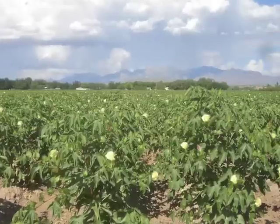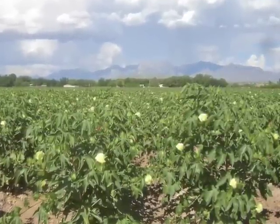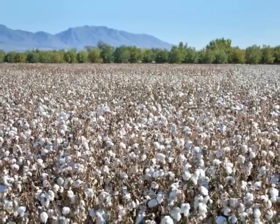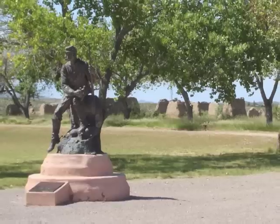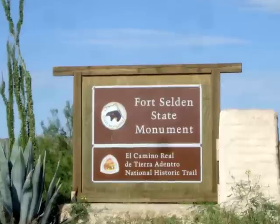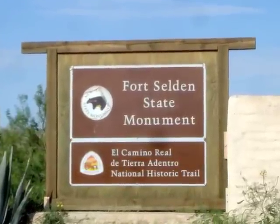During the growing season, a drive north along Highway 185 takes you through the verdant fields of the Mesilla Valley, where you can see cotton, chili, onions, pecans, and other crops growing. The drive takes you past Fort Selden, our state monument preserving this historic frontier fort.